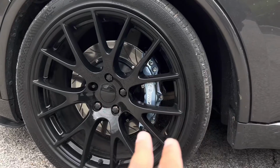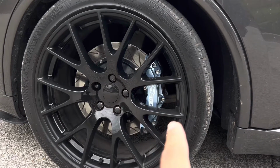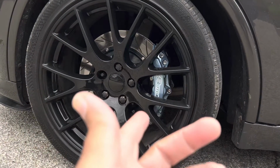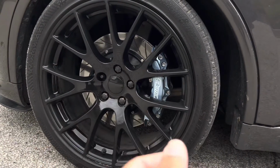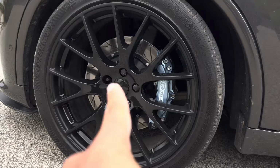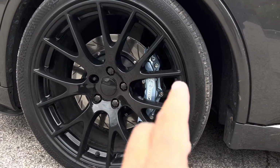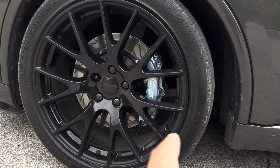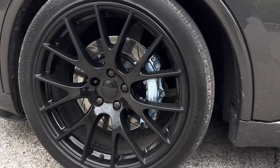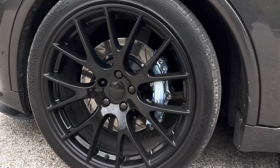Now, the only downside with the Rotoras, and I believe it's with the Brembos as well, is you can't, for example, go to AutoZone and buy brake pads and rotors for these. You have to have a specific kind of rotor with this black plate on it, and specific kind of brake pads as well, because they won't fit properly. You may be able to fit them inside the caliper, but it won't be a 100% snug fit. So you have to order their rotors and brake pads from Rotora.